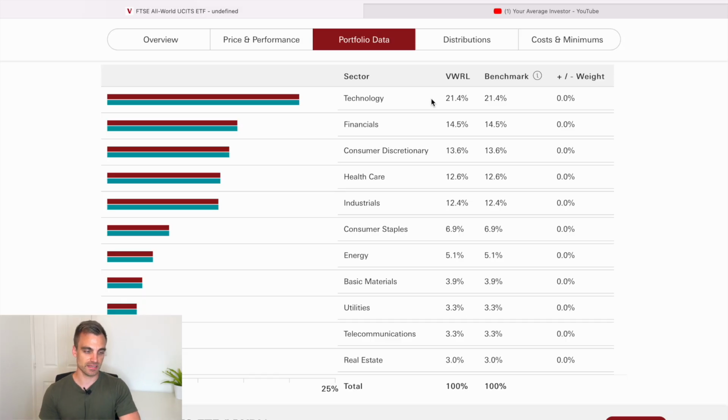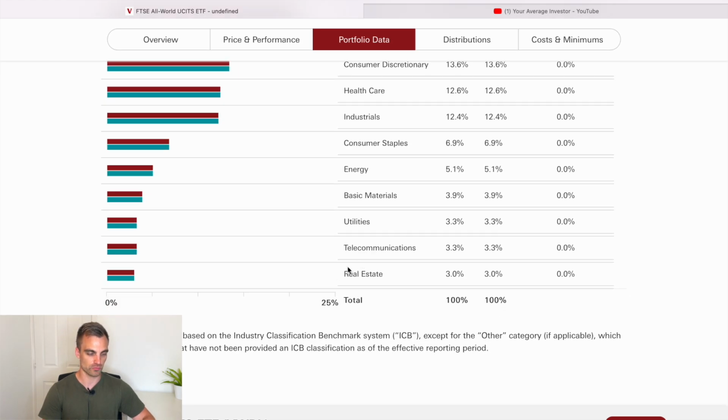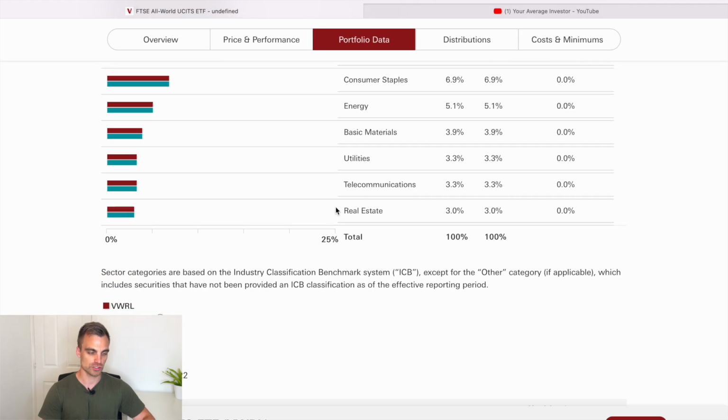If you go right down to the bottom, you can see further diversification across different industries and sectors. So you can see technology is the largest allocation towards this ETF at just over 21%. And we've of course got financials, consumer discretionary, healthcare, all the way down to a little bit of real estate, which is included just down here at the bottom, which is likely things like Realty Income and other REITs that are included within the ETF.